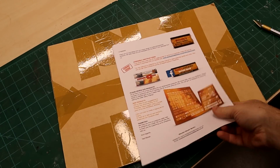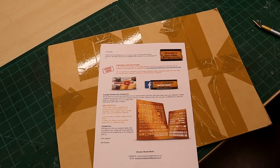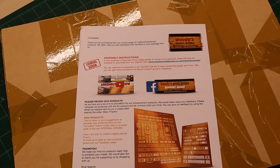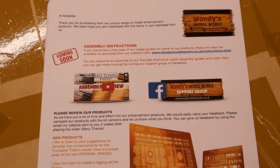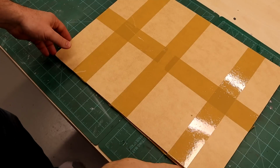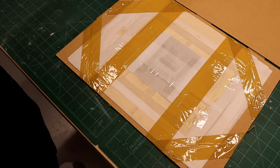Alright, right away out of the package, it comes like so, and there is this piece of paper right here which talks about getting your assembly instructions and how they're coming soon. We'll go into a little bit more detail about that if I didn't already discuss it in the introduction. Alright, I slid a knife right around the edges, and when you flip it open, this is what you get.